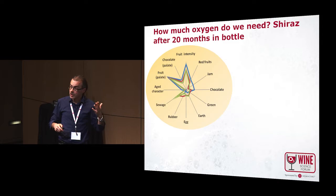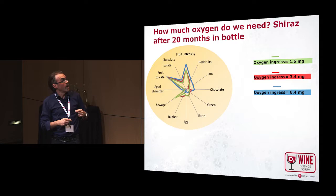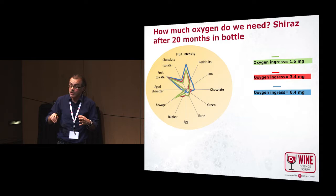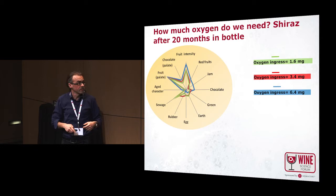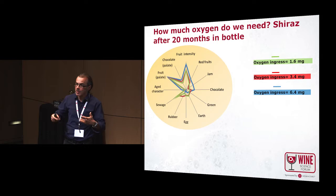We had, in this case, a fully descriptive analysis, so you see quite a range of sensory descriptors. We had three levels of oxygen that the wine had received over 20 months in the bottle. And you see when you have 1.6 milligrams, which is, by the way, more than what today you will have over 20 months with a screw cap, you'll be gravitating a lot towards the bad guys: sewage, rubber, egg, not nice. You doubled it up and still, in a Shiraz, in a big red wine, it might not be enough to really move away from that reductive spectrum. And you really need to get much higher if you want to start really getting away from those aroma attributes and expressing a bit of the fruity aromas in a more clear way.